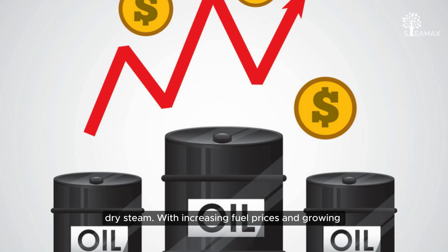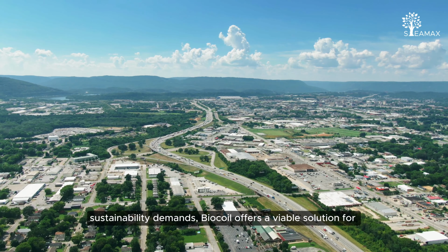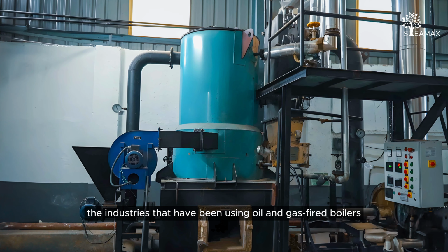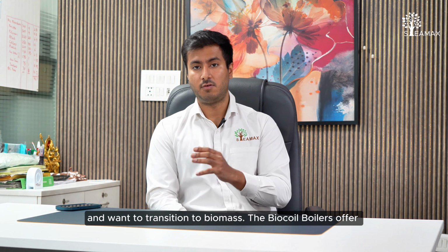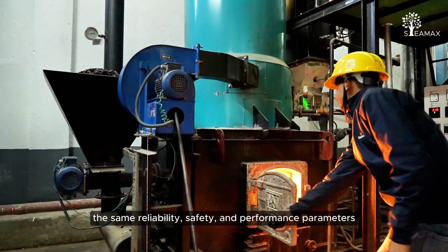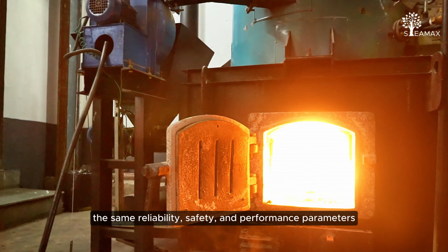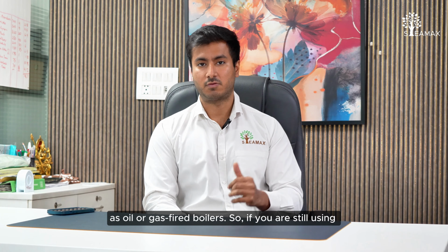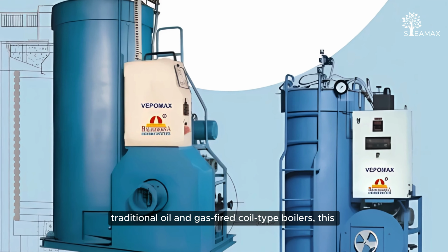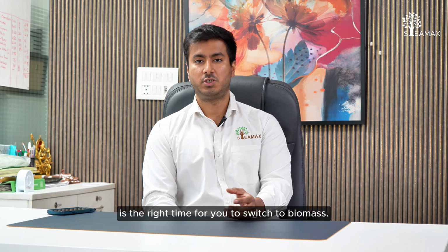So with increasing fuel prices and growing sustainability demands, BioCoil offers a viable solution for the industries that have been using oil and gas fired boilers and want to transition to biomass. The BioCoil boilers offer the same reliability, same safety and same performance parameters as oil or gas fired boilers. So if you're still using the traditional oil and gas fired coil type boilers, this is the right time for you to switch to biomass.